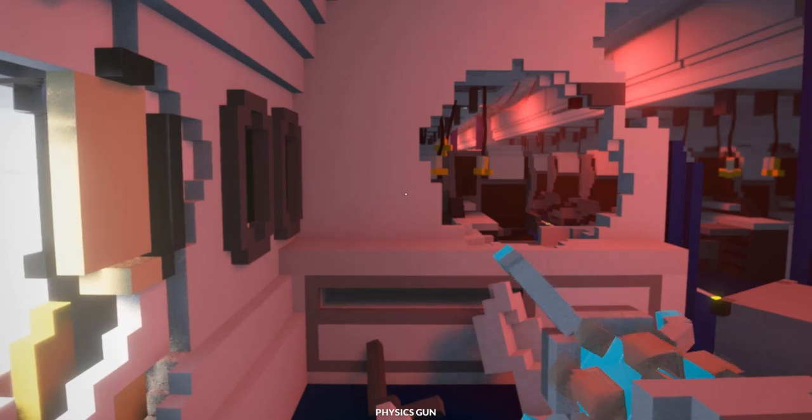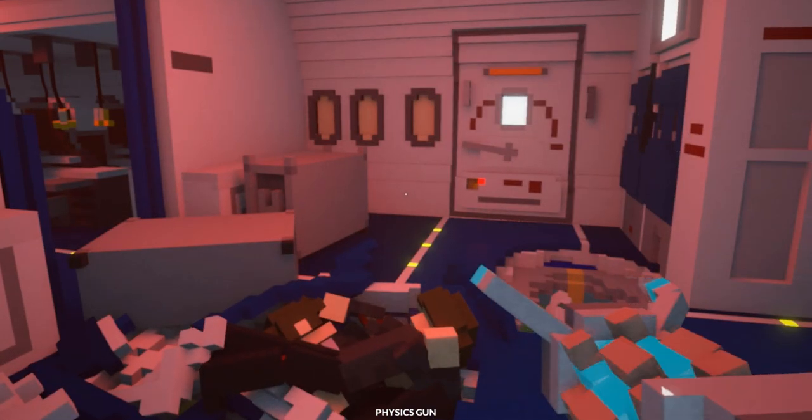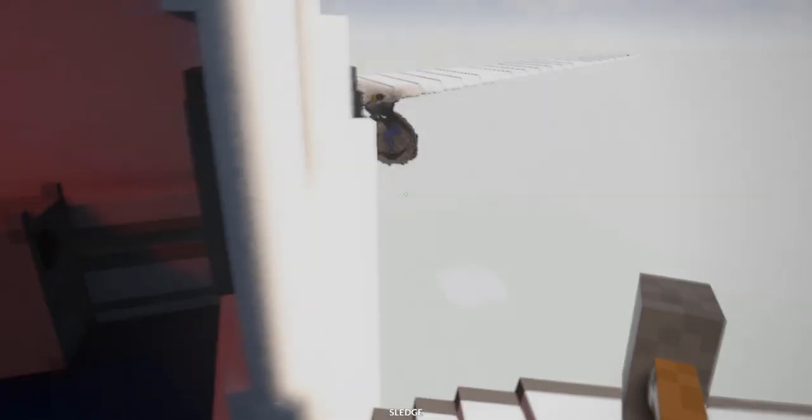Now, since we've done that with the physics gun, this entire aircraft is moving now. Everything in it is moving, and so are we. Oh yeah, we're gonna be crashing very soon. As you can see, the aircraft is approaching the ground, and we're having explosions going on. Oh my gosh, we have lost an engine. That is not good. Doesn't really matter at this stage. We're heading towards the ground anyways.